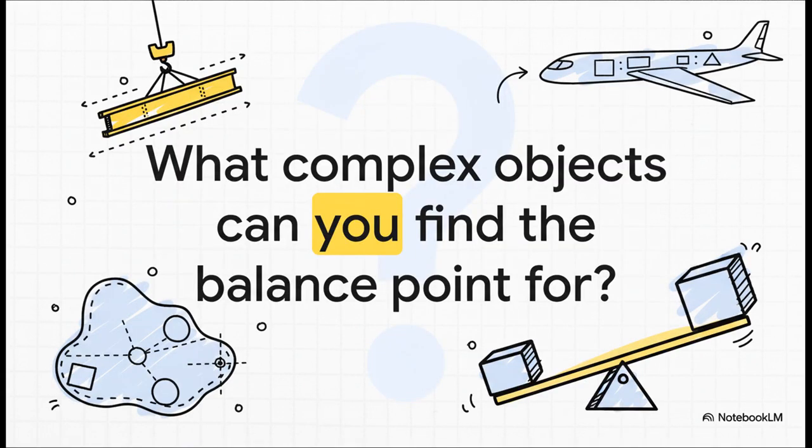This whole divide and conquer approach is just an incredibly powerful way of thinking. It turns these overwhelming problems into a series of simple, solvable steps. So the next time you see a cargo ship stacked high with containers, or maybe the wing of an airplane, try to see the simple shapes hidden inside the complex one, and ask yourself, where do you think its balance point might be?